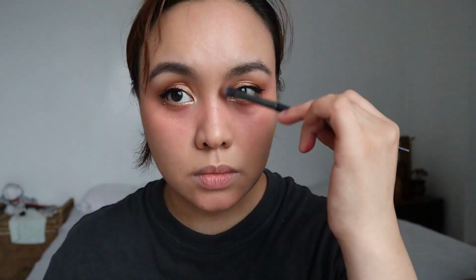Next I'm going to set my face, and I'm going to use Skin Potions' Glow Dust in the shade Sizzle because I don't want a matte face. And then I'll go straight into contour, still using the wet beauty sponge. Ara Colors highlighter, contour highlighter duo as per usual. Before I do my highlight, I'll read my face again first. I'll try the highlighter from Caroline's Play to Slay.